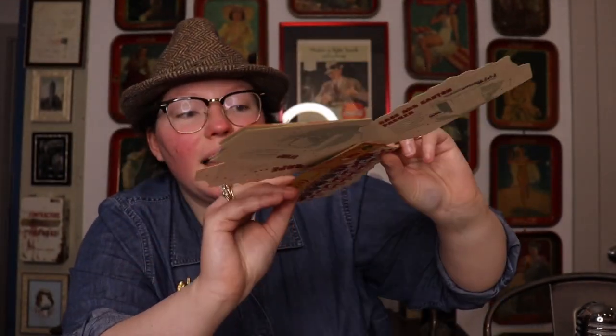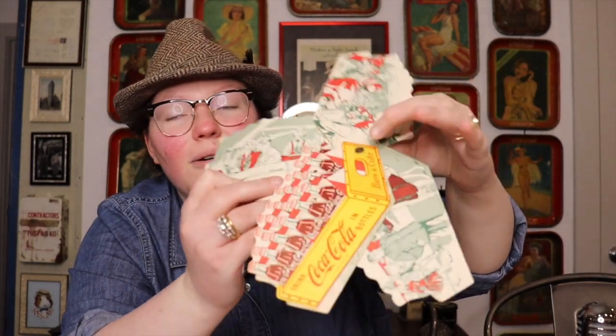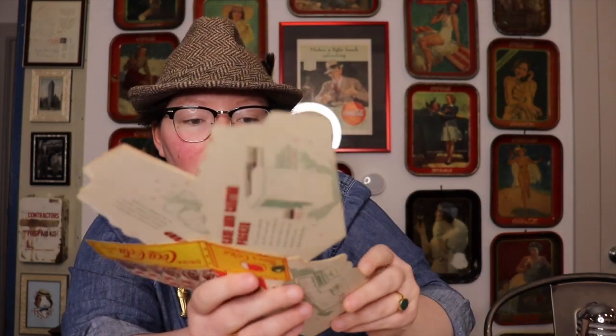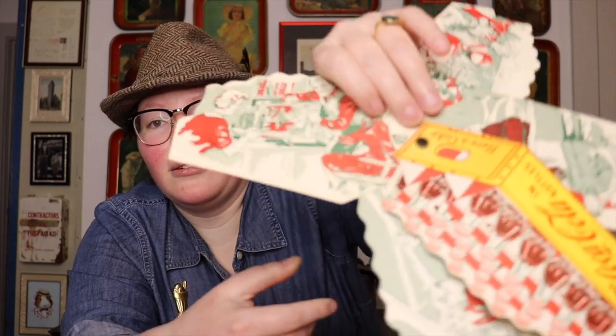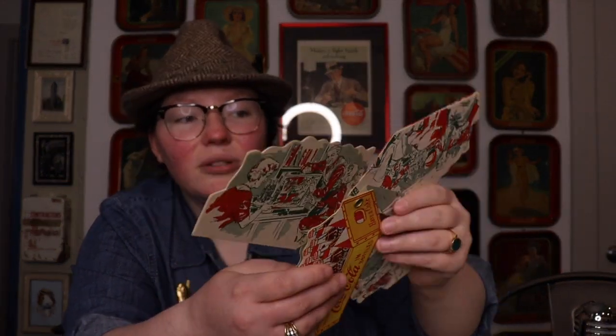So one of the sides has all these different images of people enjoying Coke and all the places you can enjoy Coke. You know, you've got your football game, bowling alley. These people are at a party. They're shopping, I think, having Coke with the television. They're really cool. And then on the other side, it tells you about how they make the Coke.